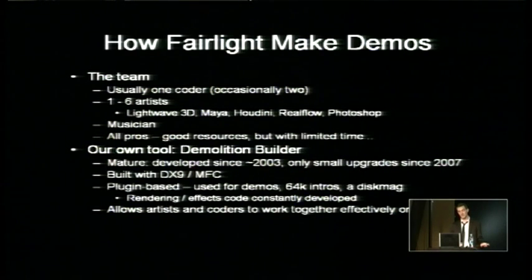We've used it for demos, 64Ks, 2 issues of Zine Disk Mag were built on it, and we also do offline video stuff with it, using different plugins in the tool. So from that point of view, it's worked really well for us.